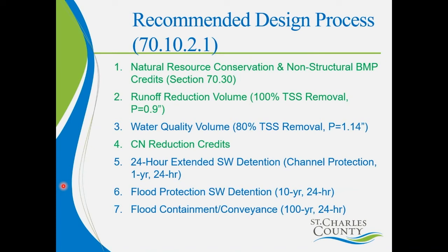But the more we can remove, the better we're going to be, because that water gets removed at 100% total settleable solids removal. And so in that case, we only require you to address the first 0.9 inches of volume for runoff. So if you can address all of that 0.9 inches for runoff reduction volume, you don't have any further water quality volume requirement.